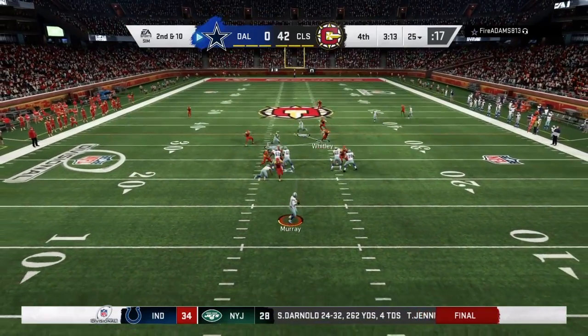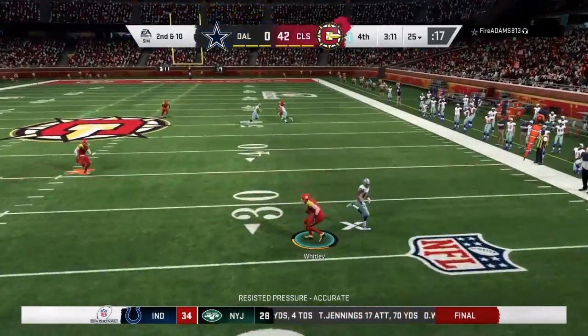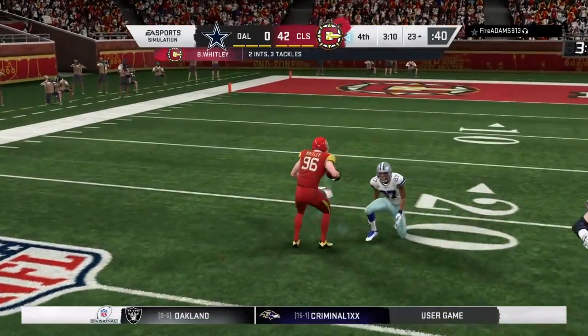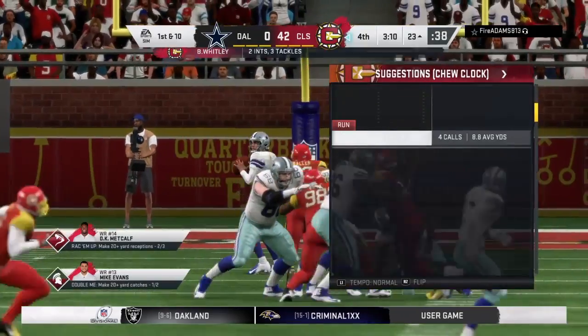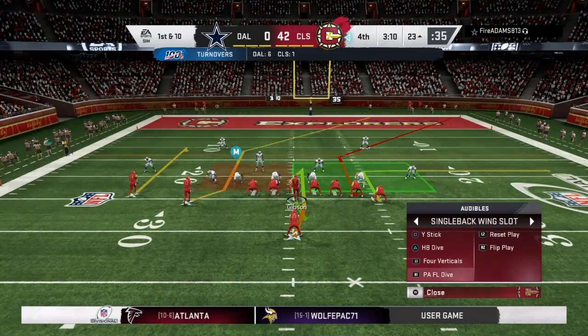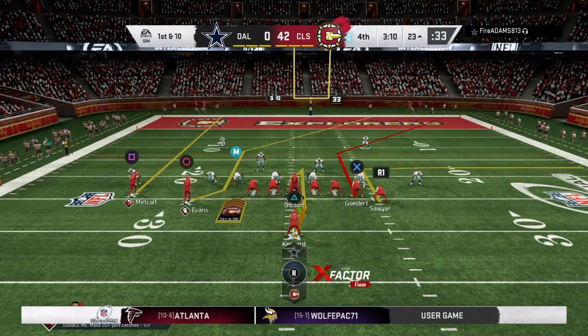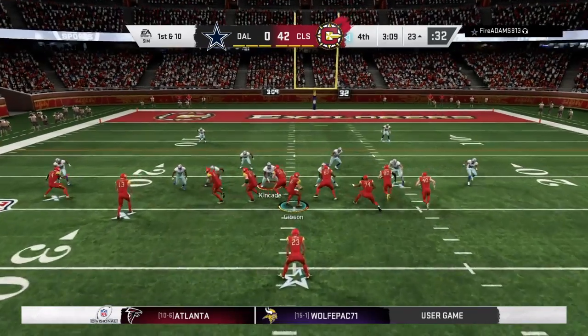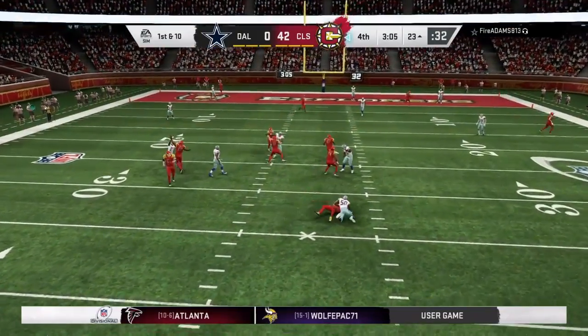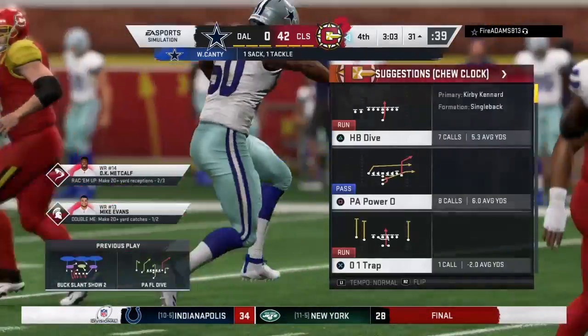Murray again, 2nd and 10. He rifles one that's intercepted. Picked off around the 27, and his guys are going to get the football at the 23-yard line. Off play action, Gibson. Under a heavy rush, and down he goes.